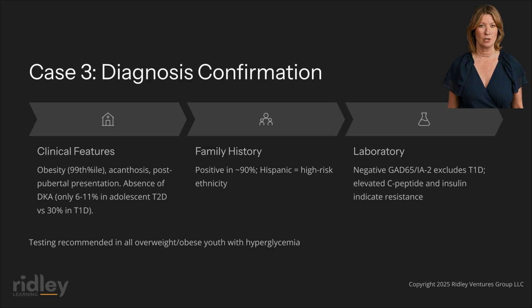Laboratory confirmation includes negative islet autoantibodies, with both GAD65 and IA2 negative, effectively excluding autoimmune type 1 diabetes, elevated C-peptide of 4.2 nanograms per milliliter, indicating substantial endogenous insulin production with insulin resistance rather than deficiency, and elevated fasting insulin of 38 milli-international units per liter, further supporting insulin resistance as the predominant pathophysiology.